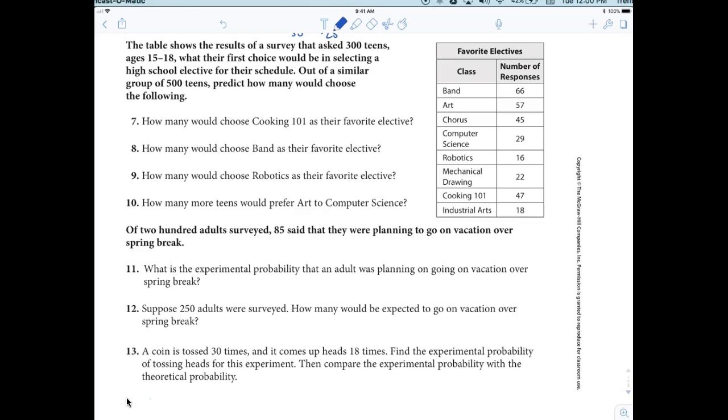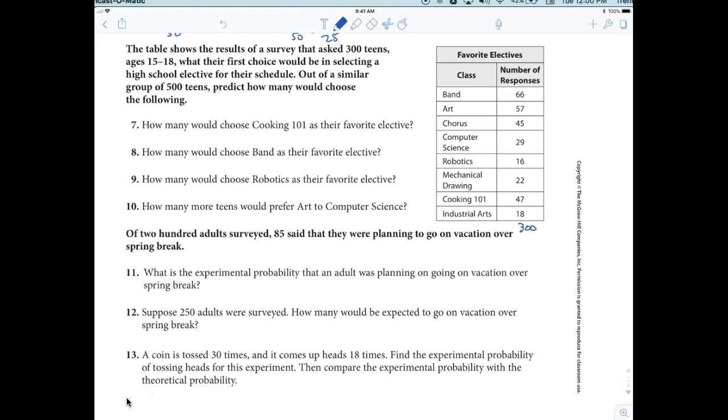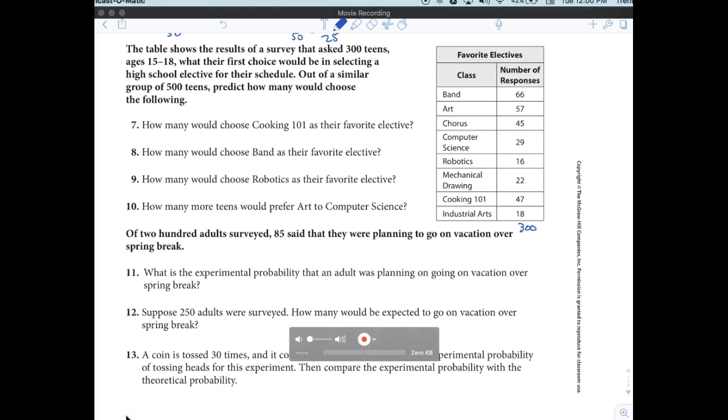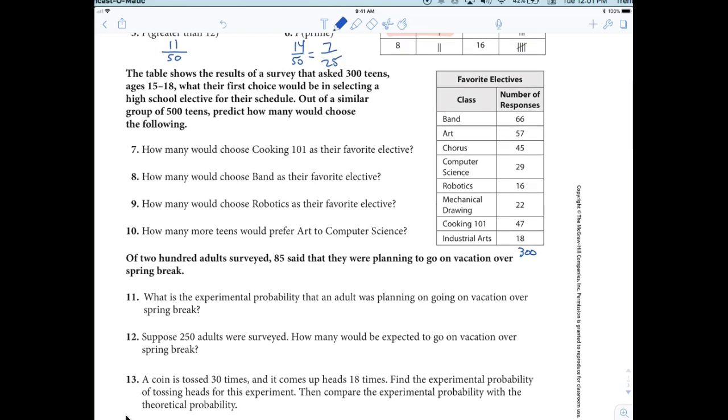All right? So let's take a look at what they say for question number 7. It says, the table shows the results of a survey of how many? 300. So we don't have to add them up, right? So we know the total down here would be 300. All right? So it says, out of a similar group of what though? 500. So now we're going to make a prediction based off of our data. So this is kind of the new thing that I want to make sure you understand, which I'm sure you do.